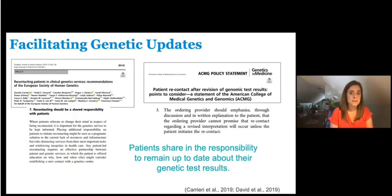Lab and healthcare providers' reassessment and recontacting practices really vary, and there are certainly barriers to recontact, including limited resources, limited reimbursement, changing contact information of patients. So under current circumstances, two large genetic societies, both ACMG and ESHG, have suggested that patients share in the responsibility of recontact. ACMG has also suggested that novel methods of recontact are needed to ensure that patients are remaining informed of their results.